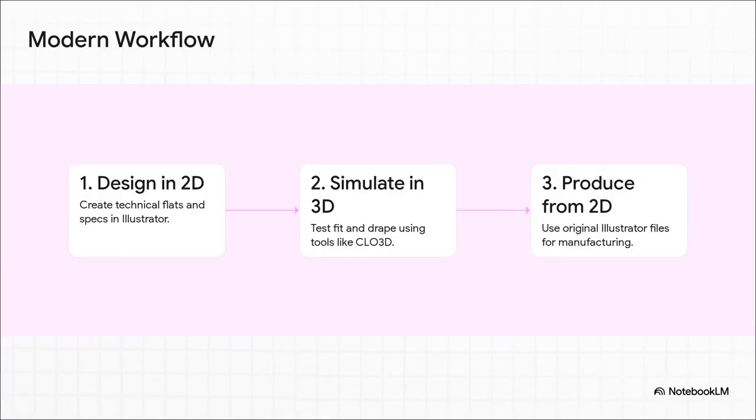So the modern workflow really looks like this. You start in 2D, creating that perfectly precise technical flat in Illustrator. Then you might take it into a 3D program to simulate the fit and see it come to life. But when it's time for actual production, you go right back to those original 2D Illustrator files. That is the source of truth for the factory.